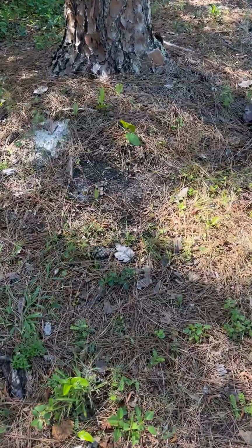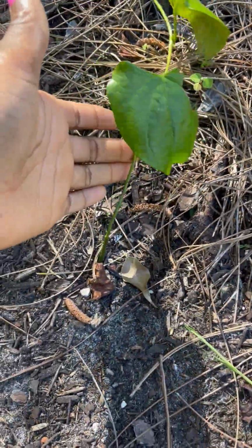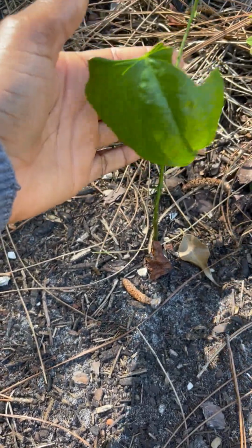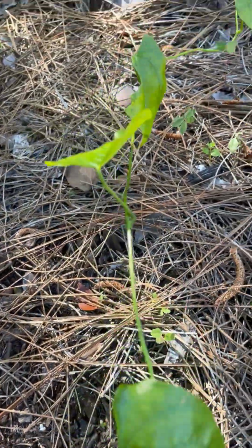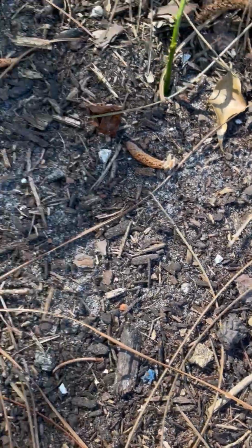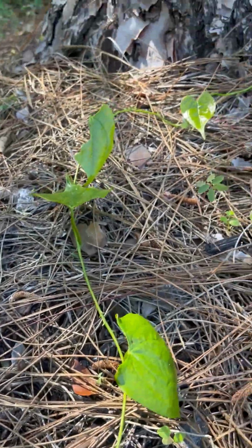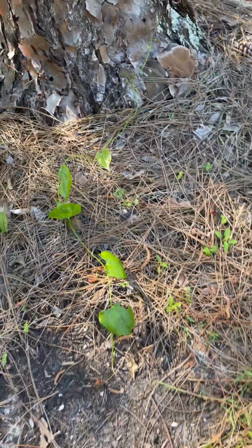Okay, and over here, I don't know what's going on, but I planted yam here. And this might be the yam vine, I don't know. But I planted it here and that's what sprouted out. So unless something else is sprouting out, that's yam. Yellow yam.